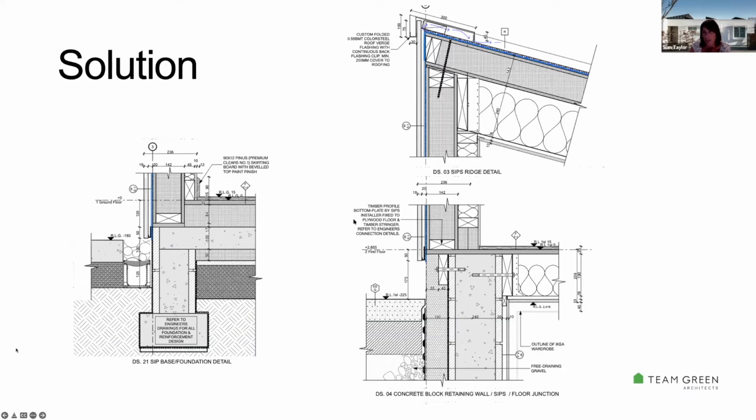This detail here shows what we ended up doing. So this is the blockwork wall. This is the interstory detail. This is the 100mm of XPS. This is the SIPS panel. And all we've done is basically bolt a piece of 2x4 to the wall here, and that supports the interstory ply and then the SIPS panel on top.